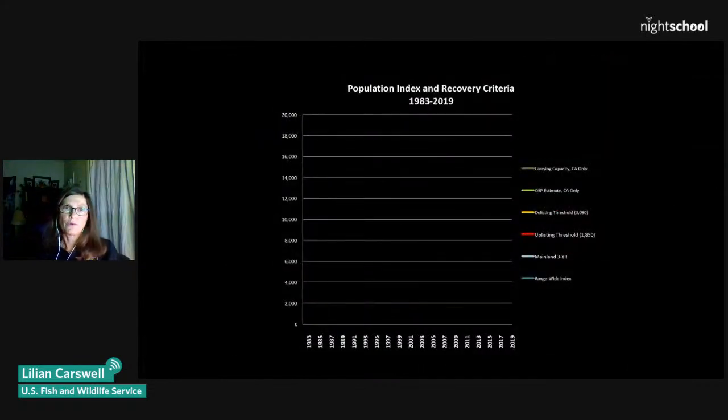So now I'm going to take you through a graph that shows sea otter numbers in relation to criteria established under the Endangered Species Act and Marine Mammal Protection Act, which I'm going to refer to as ESA and MMPA. We established the current ESA recovery criteria for southern sea otters in 2003 with the publication of the recovery plan. The red bar here is the uplisting threshold. That's the number below which, if sea otters fell, we would consider uplisting to endangered status.